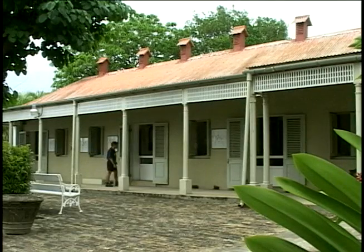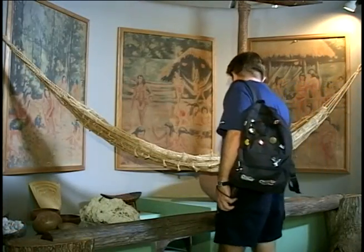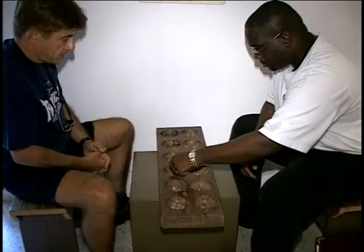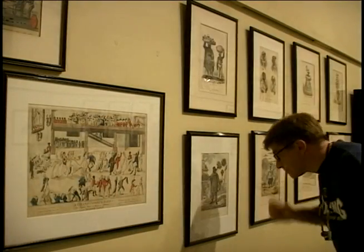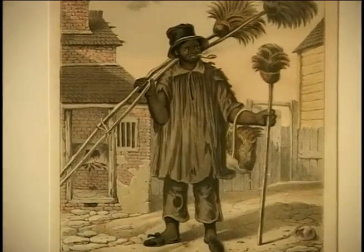After a ride like that, it's nice to slow down a little bit. And the Barbados Museum in Bridgetown, formerly a British prison, is just the place to do it. This is an old African game called worry. It was brought over by West Africans who worked on English plantations, and you'll be intrigued by a series of English political cartoons produced in the early 1800s, mocking the British plantation owners.